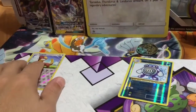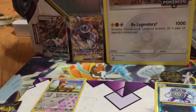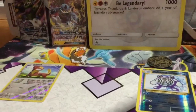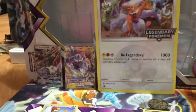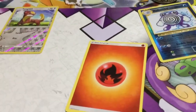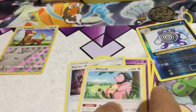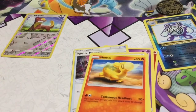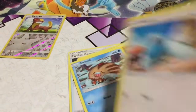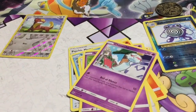Two packs so far. We haven't gotten anything special. There you go. Yeah, it was 4. Energy. Hunter. Oh, it's on the snow.